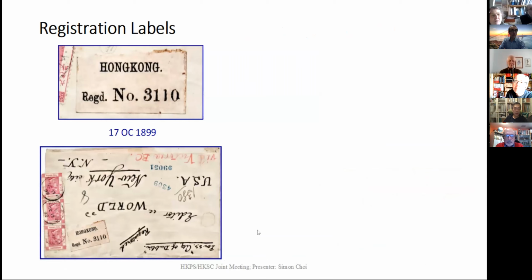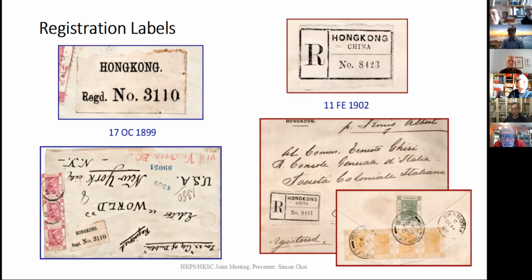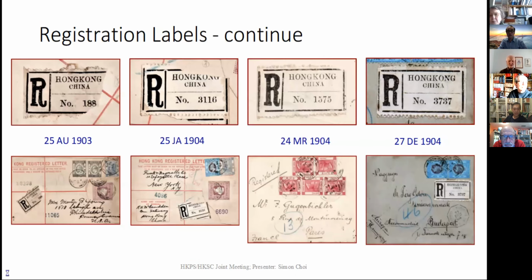And for the registration labels, this is the first type, I suppose. And I heard that it's not that common. And then this one is nothing special, just posted for comparison with the types on the next page, which Susan has presented. This is another type of the label. I just picked out randomly a few registered covers, and I found that they are of different types. They are having different R's, a little bit different in fact.